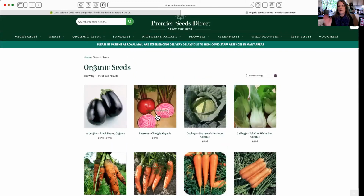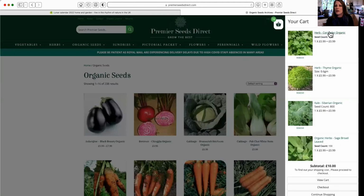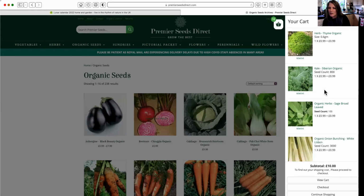Anyway, so this is a really great site that I found. I've actually got, as you can see, my basket's full again, but I've only got 10 items and it's like 99p for a pack of seeds. Let's go to my basket and have a look. Yeah, so really cheap, but you get thousands of seeds.